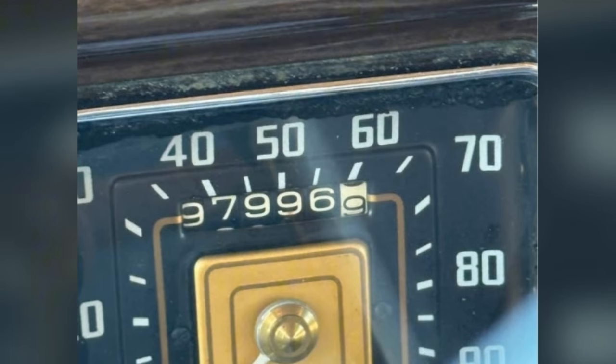On the road, the fluid drive system changes the driving experience compared to a standard manual transmission. Shifts are smoother and less demanding, making the car easier to operate while still maintaining a mechanical connection to the drivetrain. It represents an early step toward the fully automatic transmissions that would become standard in later decades.